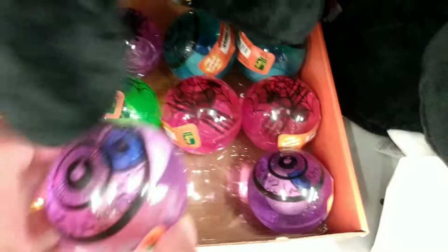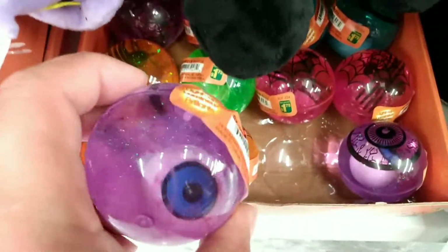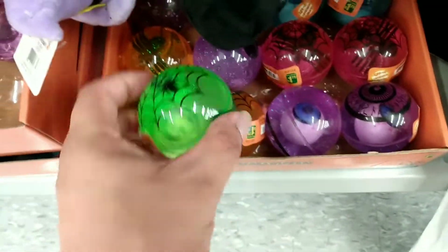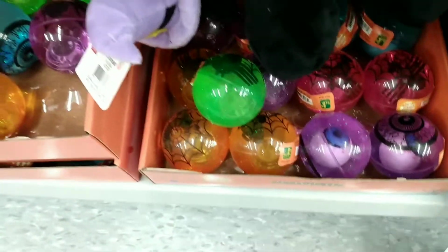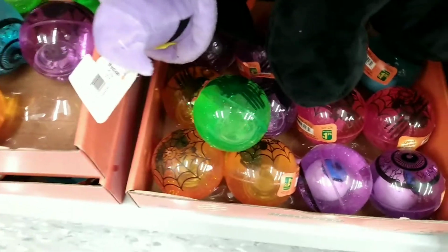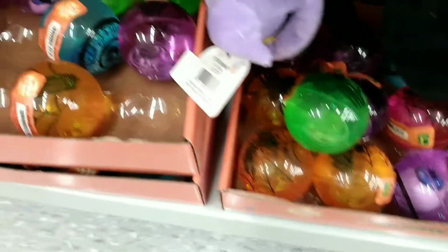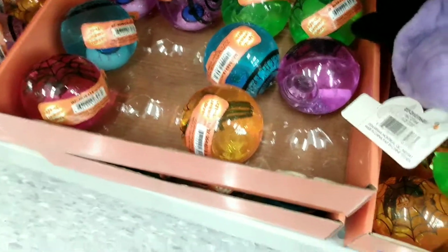Got some more stress toys here. We have these. It's a little eyeball in there. There's a couple here with a spider in them. Here's a spider, and they're different colors. You can choose different color. I think there's green, blue, purple, and pink, and orange, and that goes for each of the ones, the spider or the eyes. Pretty spooky, and I guess really fun for the little kids.